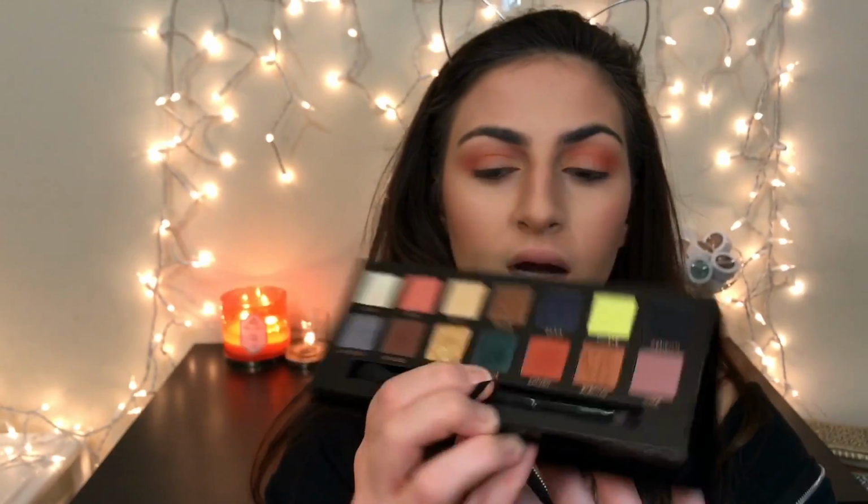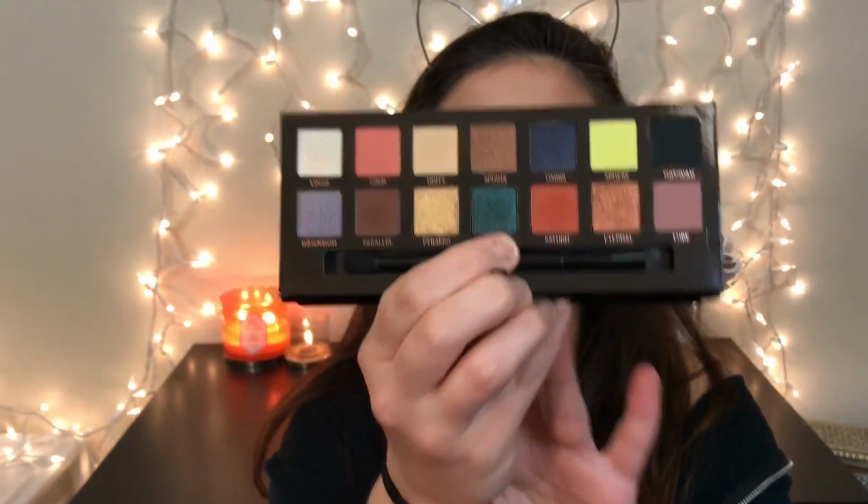And then we're going to be going in with the shade Throne, which is the emerald green at the bottom center of the palette. It's absolutely stunning, but it applies 1,000 million times better with your finger versus a brush. So I'm going to do one eye with the finger, one eye with the brush, just to show you the difference. So just going in with my ring finger.